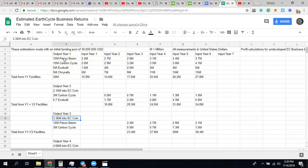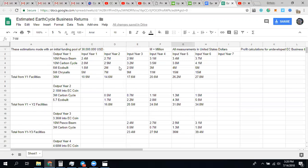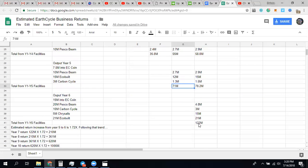Third year, we get the returns back from the first year of facilities, the second year of facilities, and the third year for a whopping 23.4 million. And it keeps compounding like that. High return, compounding interest for 35 million on the next year. And on this year, we see a really nice jump to 71 million as our original facilities start reaching their maximum profit potential. From year 5 to 6, we're looking at gains from 71 to 122 million, which is another really, really nice jump. So the jump there is about 1.72 times.